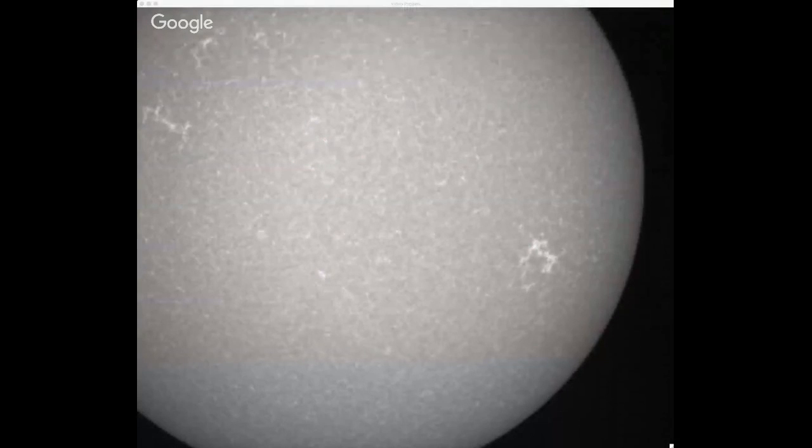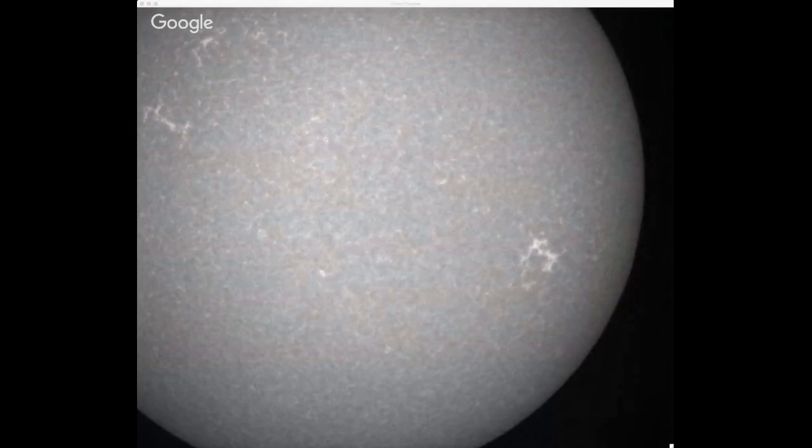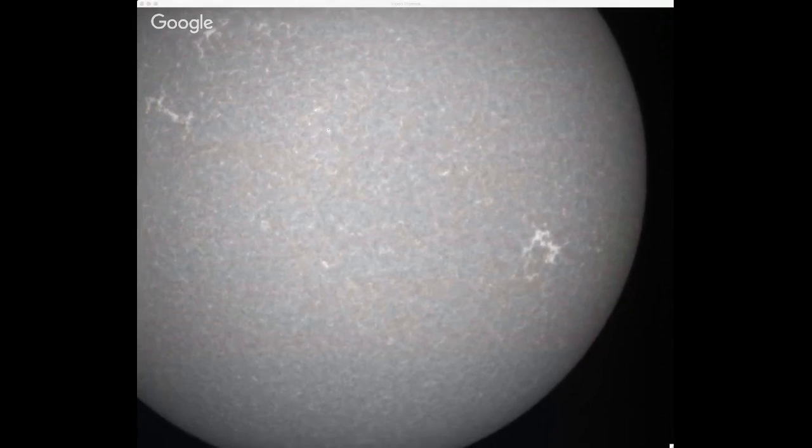Okay, so there's our calcium image. And again, I apologize. My big cameras are getting serviced, and I gave away all my other big cameras. So this is a smaller camera that I'm using while I wait for Point Grey to return the one that's being serviced. So we're looking through a Skywatcher USA 6-inch triplet at the sun.